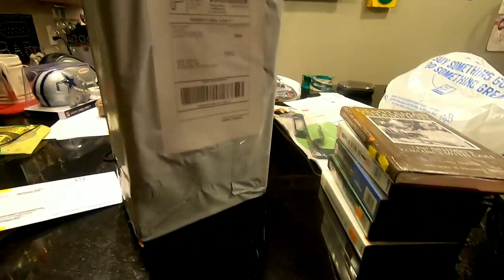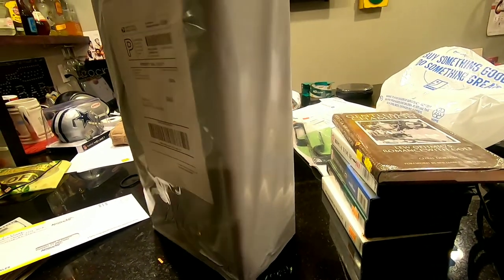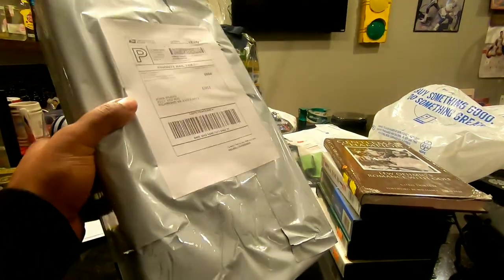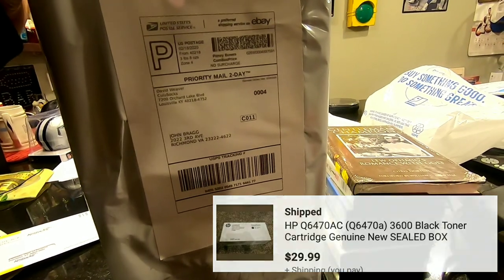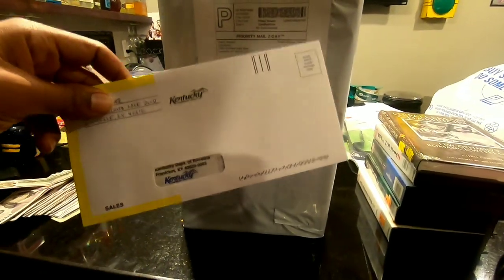I got one package going out today. It's some toner. I think it's HP toner. I forget, I already wrapped it up. So I will put what it sold for. It sold for $29.99 priority. I'm paying shipping. Shipping was about $9 on it, so I'm making about $20 at the end before fees and all that. So, yeah. And also, I got to mail out my monthly taxes.